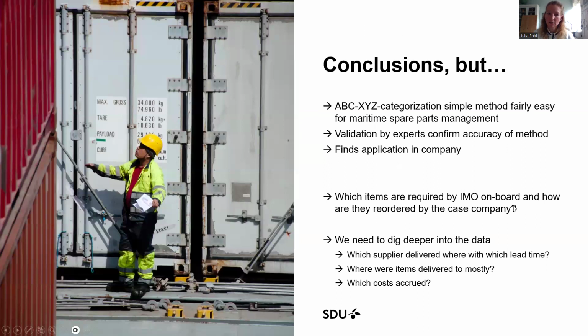Good. So, conclusions. What have we learned from our analysis? Well, we have learned that the ABCXYZ categorization is a very simple method, fairly easy to apply for data sets in maritime spare parts management. We have done some validation with experts confirming the accuracy of the method. And actually, this company applies the method, which is nice, in order to define the criticality of the spare parts.